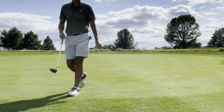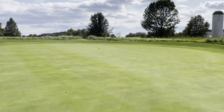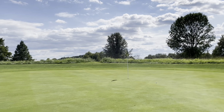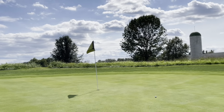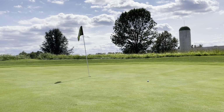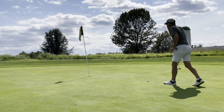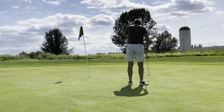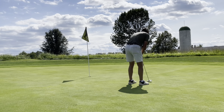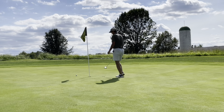And again, these greens were in great shape, just a little bit on the slow side, especially uphill. So another tester for a par. And just pulled that, just a bad putt.